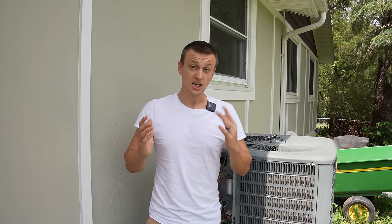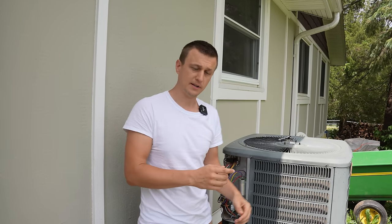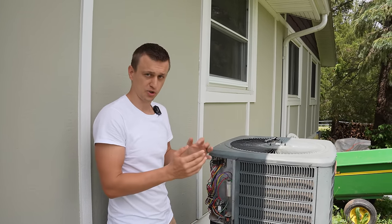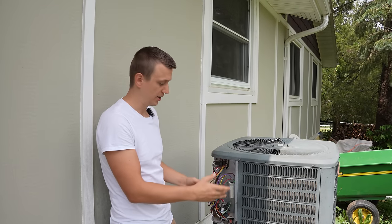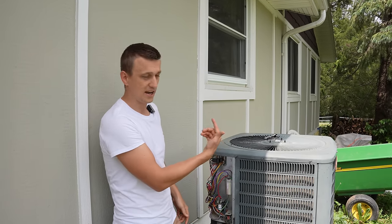If you want to check the condenser fan motor without turning the compressor on, remember how I mentioned you can disconnect the wires? So just do that same thing here in this situation. You would just disconnect the compressor and turn the unit on and see if that fan motor comes on. And moving on to number 13.